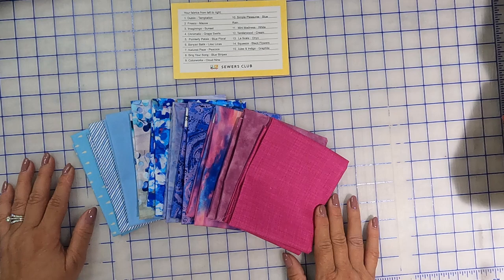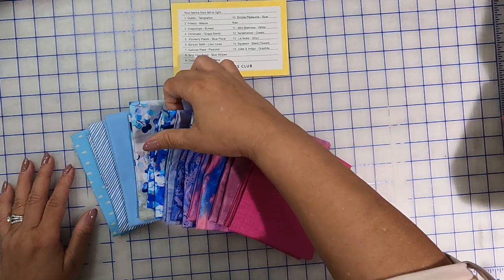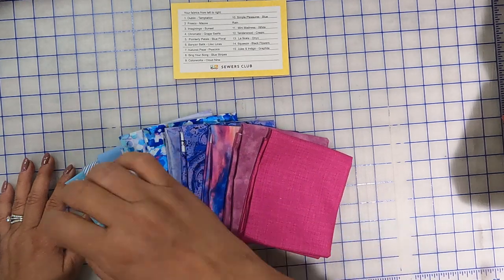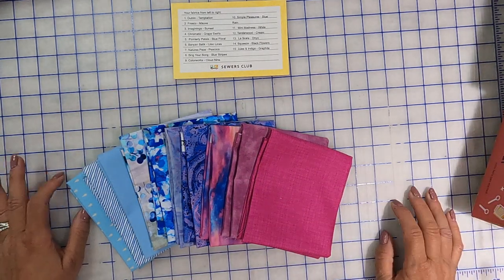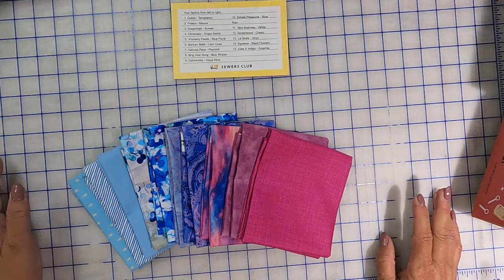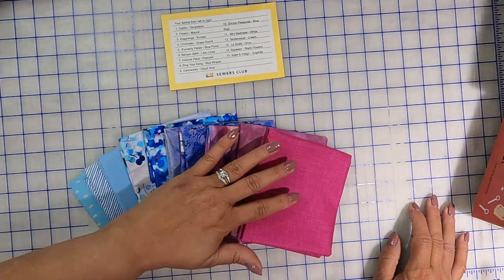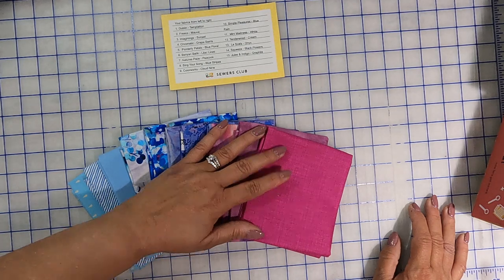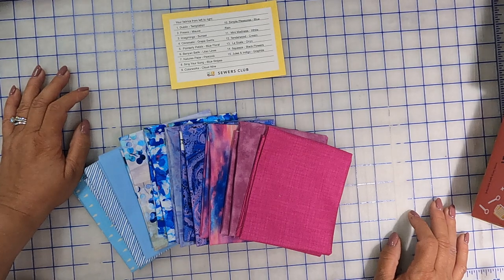So there's what came in this box, and left to right the names of them, and there's 15 fat quarters. 4, 5, 6, 7, 8, 9, 10. That doesn't look right. Perhaps I took some out and I don't remember. When I opened this box and did the review, it had all the pieces in there, so go look for that. But yeah, I'm missing the blacks and the graphites. My bad.